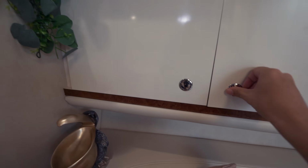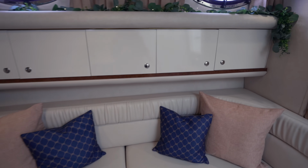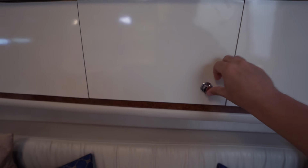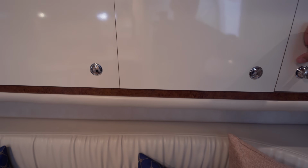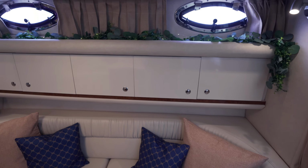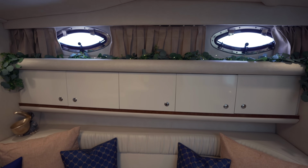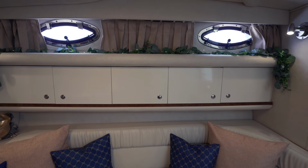Just above the salon couch, we do have some nice cabinetry storage here that they use as a pantry. And then in here is a brand new stereo Fusion sound system. It sounds very nice. Come check it out. Come by the boat if you want to hear what it sounds like. I'm not getting copyrighted. And then in here is more storage and your amplifiers. Just above that, you do have a small shelf where they have nice accent fairy lights and greenery, which looks fantastic. Or you could just put a little bit of decorations up there. And porthole windows to let some natural light in here.